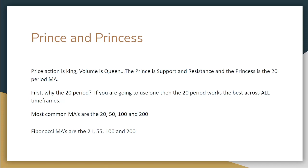Your most common moving averages are the 20, 50, 100, and 200. You should know those because if everybody's using them, we need to know what they are. If you're more into Fibonacci's, 21, 55, 100, and 200 are the Fibonacci MAs. But it just boils down to, if everybody's looking at the 20 and the 50, for example, we should look at the 20 and 50. Because if everybody's making a decision on that, then we got to know where those are at as well.